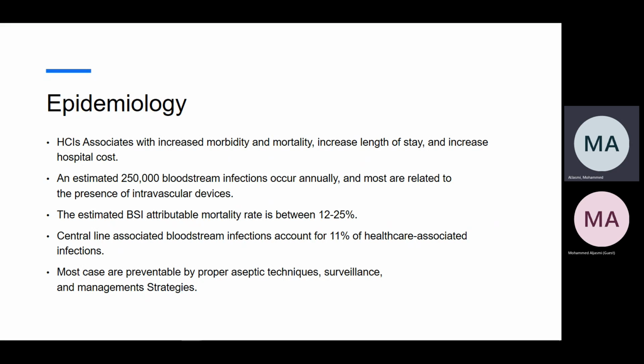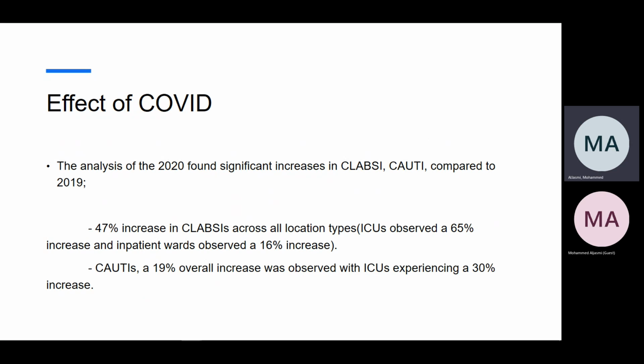Healthcare associated infections include CLABSI, CAUTI, C. diff, ventilator associated pneumonia, and MRSA, and 11% of these are associated with the central line. Most cases are preventable by proper aseptic techniques, surveillance, and management strategy. This is just a quick update about the changes.